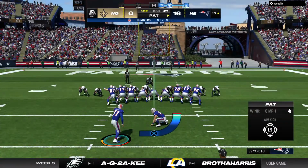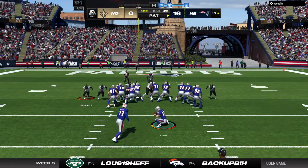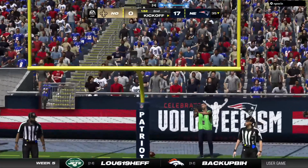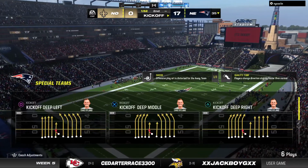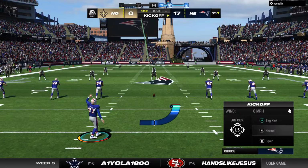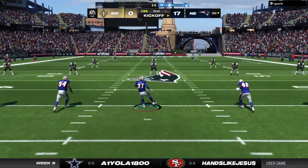Point after try forthcoming. He's got it, and it's 17-0. 17, Saints nothing. So they'll get another shot on offense following that pick 6.